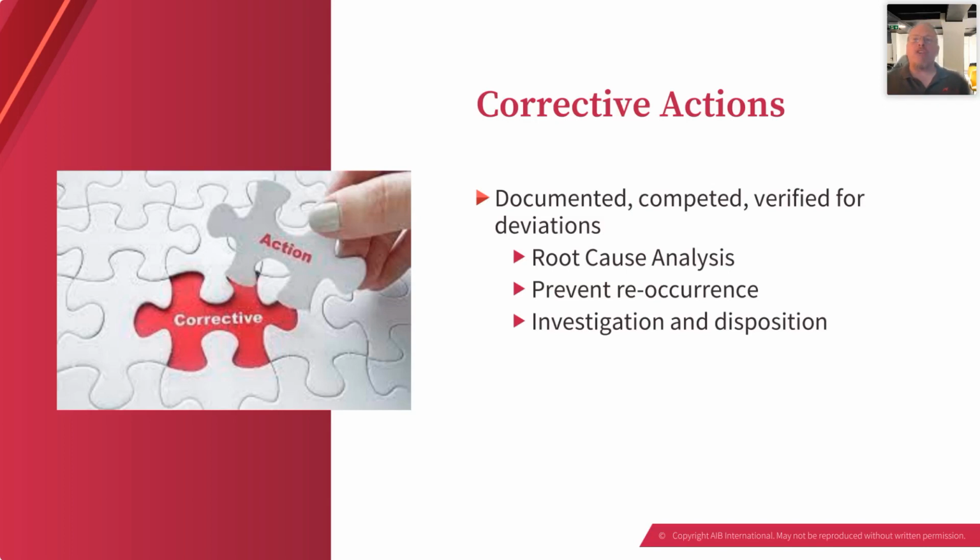So this is another reason why doing really good self-inspections and internal audits can make you ready for FDA inspections, because you're finding the problems first, correcting it, and making sure that you're reducing the potential of it occurring again. And if necessary, you're including investigation and disposition of your products.